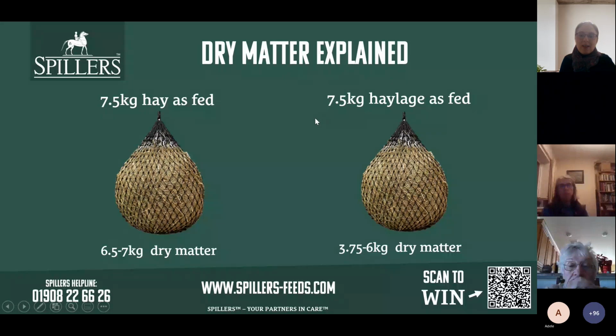If you weigh out 7.5 kilos of haylage, the water content is far more variable, but it will be between 3.75, so just over 3.5 kilos, to 6 kilos of hay. The rest will be water. Remember, haylage can contain as much as 50% water, so half of everything that you weigh out and put in your net could be water.